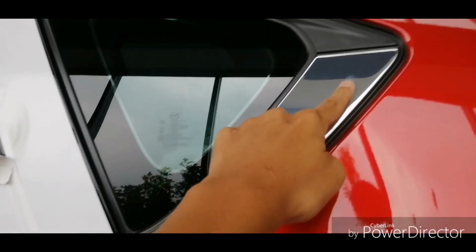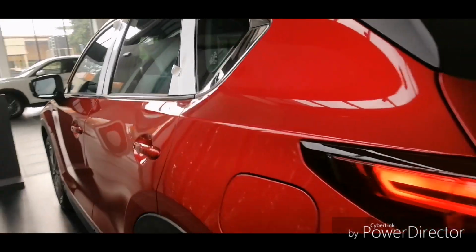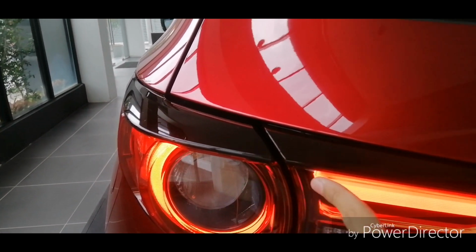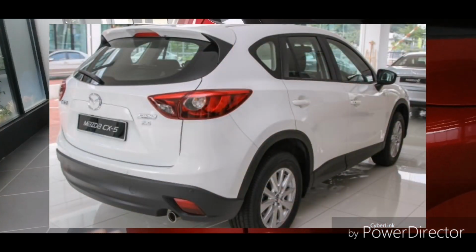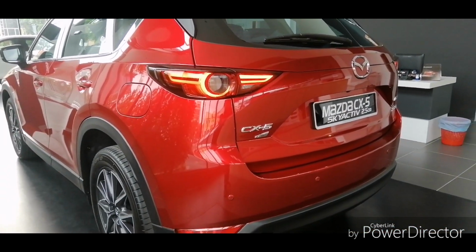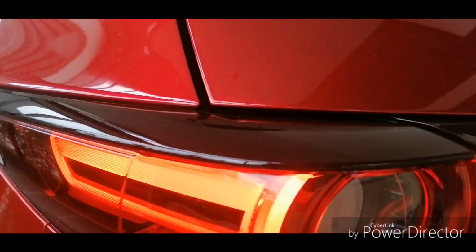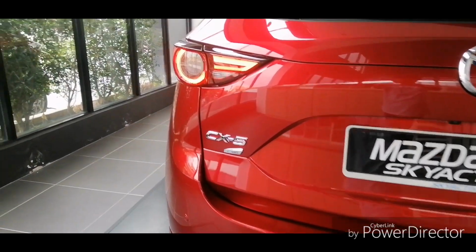Also got a chrome running through the window lines. At the back you get the same LED tail lights and also an eagle light kind of look. To me, this is much sleeker than before, but the tail light, compared to this big bulky body, looks rather small. But to me it's okay because they got some 3D effects right here to have more design characteristics.